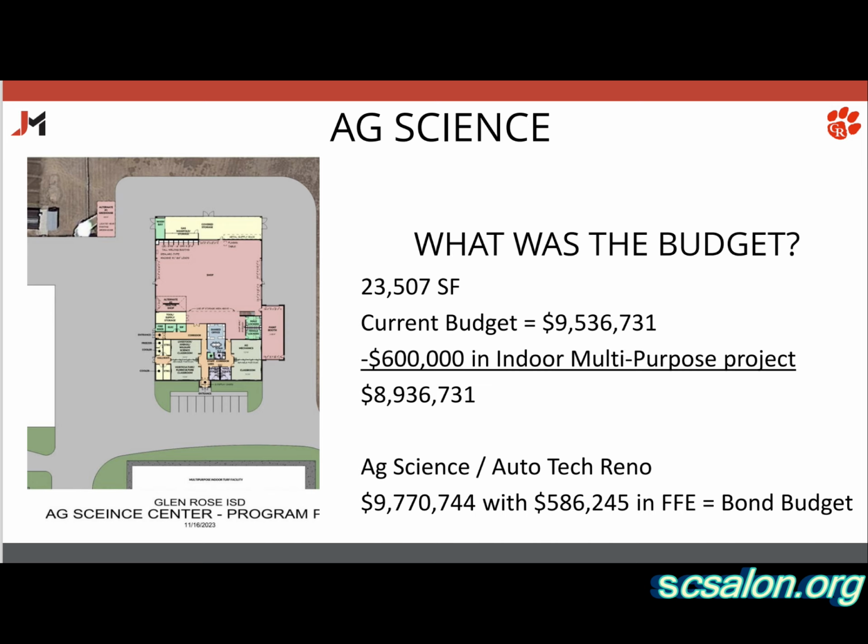So when this building goes out to bid, it will only be for the building and everything in it and the foundation. All the paving, all the dirt work, all the utilities that lead up to the building, the pad site itself is all in this budget. So is the gray what we have now? The gray is all new. That's all new.